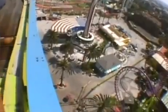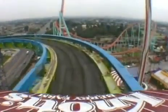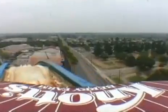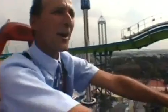And we're just crowning the top of the lift at 125 feet. Nice view of the area. We go around the turn and get prepared to go on down the drop. Now this drop's 78 degrees, and we're going to join 20,000 gallons of water here, so it's going to get wet.